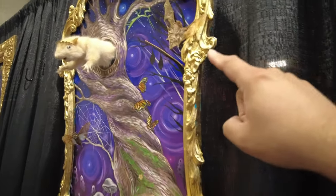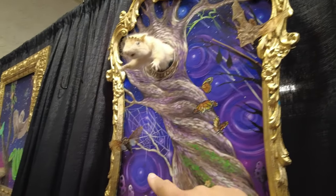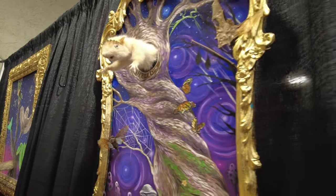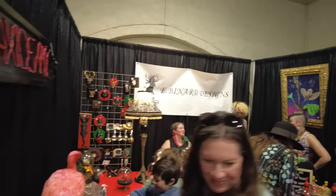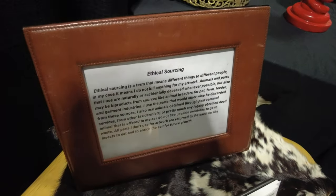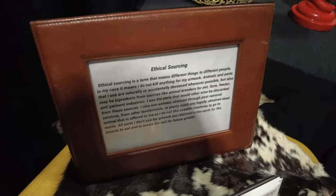Oh, I didn't realize this. Look, there's a bat right over there, a moth. This is very well done. I really like this piece. Also, shout out to E. Bernard Designs because they put a sign here about the ethical sourcing. And that's a very important thing. I'm going to talk about it right now.